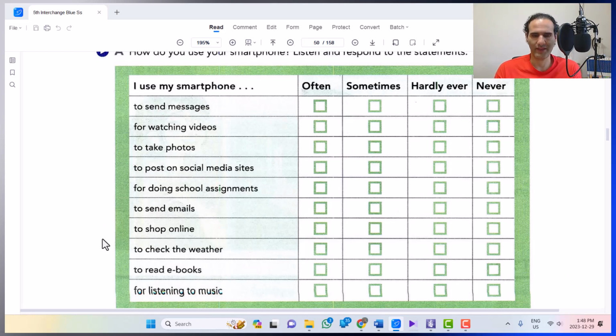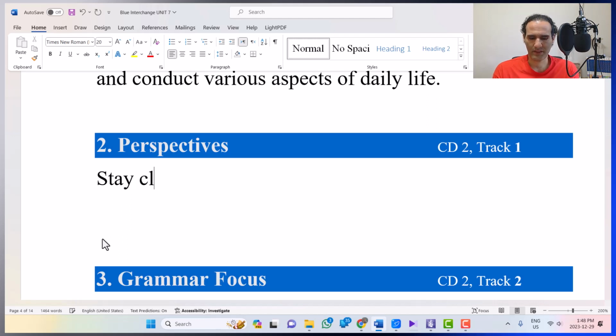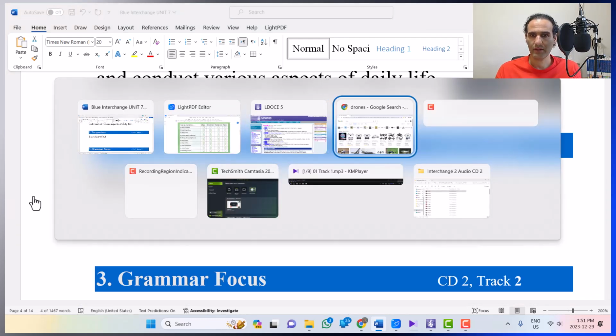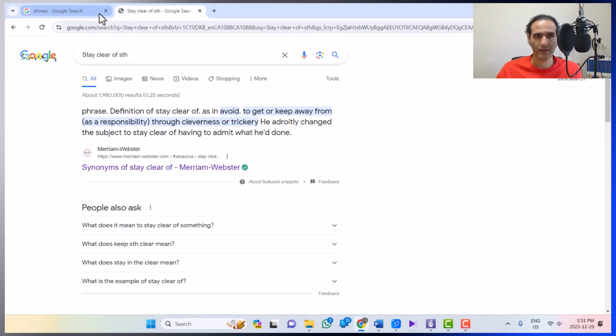clear of that. Stay clear of that. Stay clear means not do that. Stay clear of something. So let's see what it means. Stay clear of something. And here, stay clear of, and the meaning.